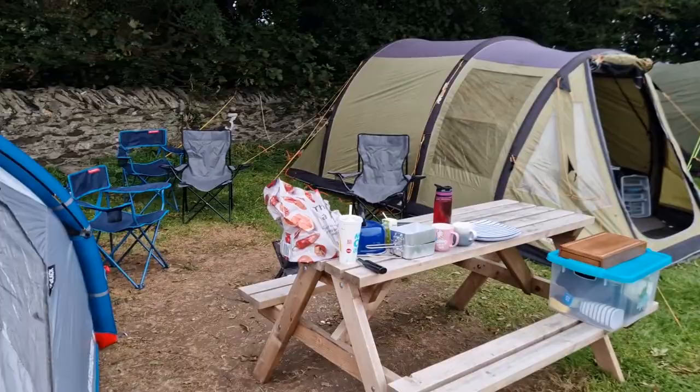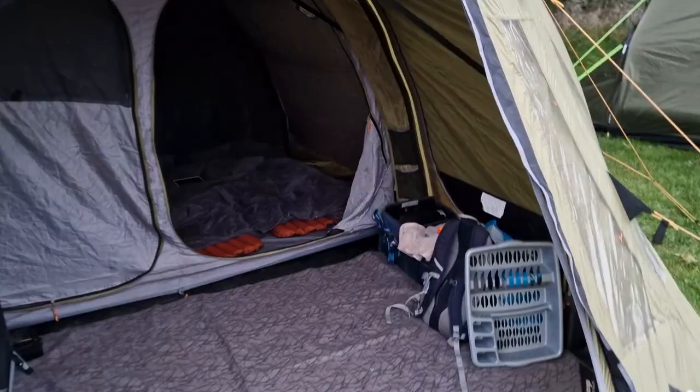Here we are in Anglesey. Double tent, and that's Elliot and Ellie's. This is his communal area. And this is our tent. Camp Cunningham.